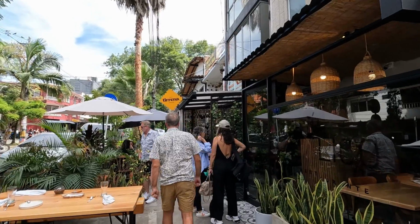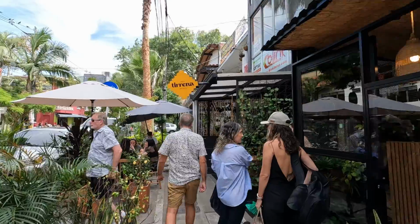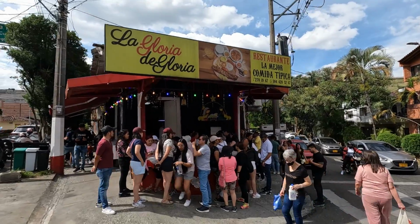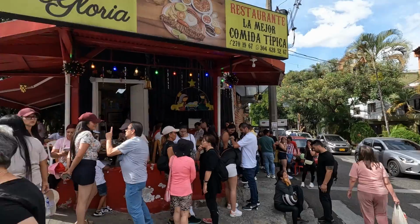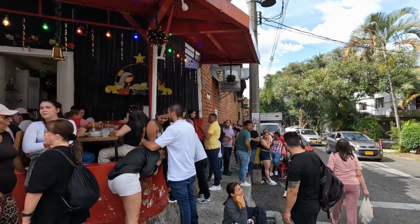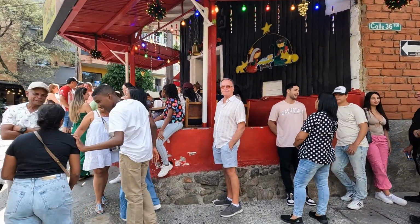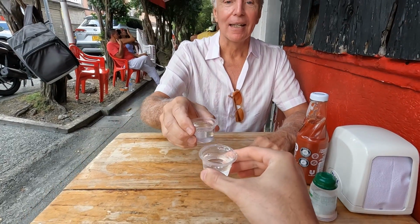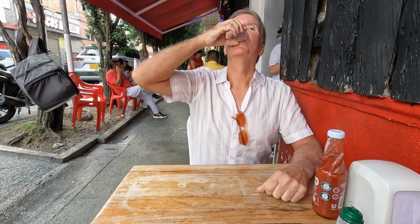It was tasty and refreshing, but let's keep going. There's lots more to eat on our Medellin food tour. Next, we'll head over to the Envigado neighborhood for lunch at Restaurante La Gloria de Gloria. The line was huge and took over an hour, but as soon as we were seated, we were served some complimentary aguardiente antioqueño shots, which was a nice surprise.